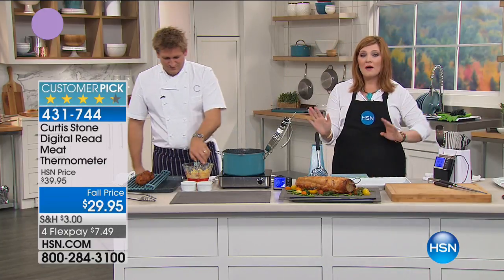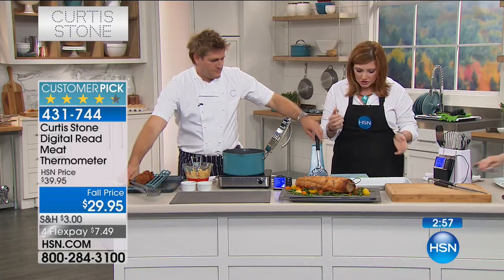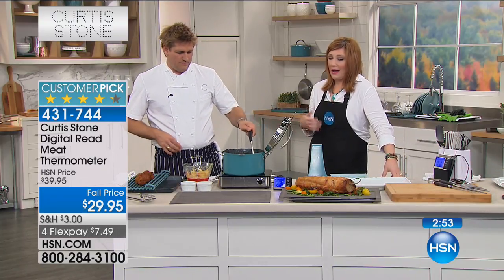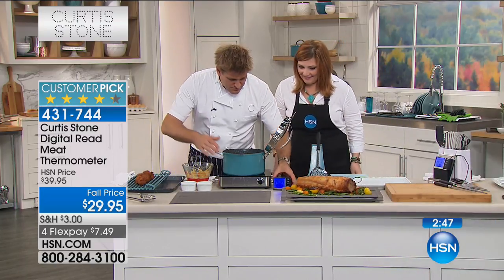All right, now we're going to do the thermometer for just a couple minutes. A lot of you have been seeing the chef use this throughout his shows, and we've had a lot of questions. My question is, how do I know when something's cooked? I'm not a professional, so we cut into it. We butcher it. We overcook it. Well, this thermometer does many, many things.